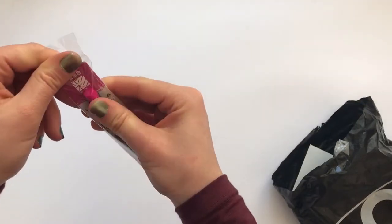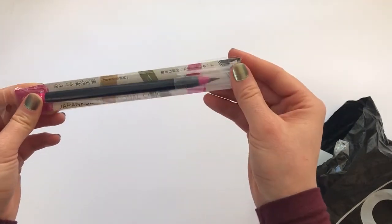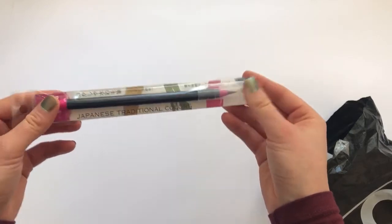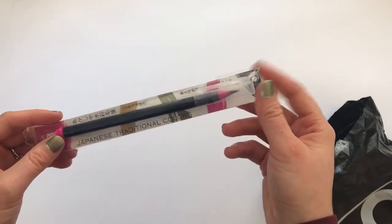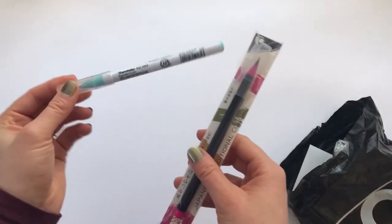This is by Sai, Japanese traditional colours. This kind of looks similar to the Kuretake Zig brush pens. I just love the colour. Like, I'm obsessed with this colour and turquoise, as you can see from my pen selection.